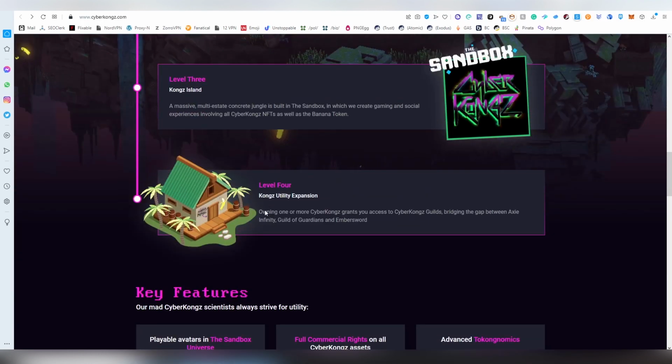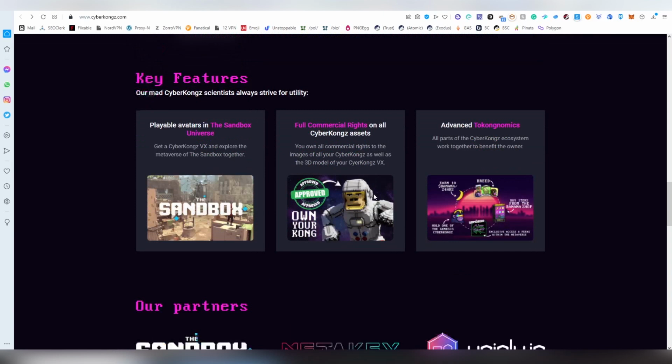And then there is also access to CyberKong guilds, bridging the gap between Axie Infinity, Guild of Guardians, and Ember Sword. So those are also very huge games. Ember Sword we have talked about. Axie Infinity most are familiar with. Guild of Guardians is also an upcoming project.